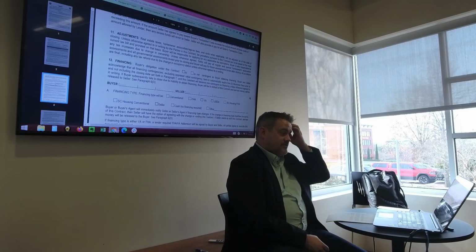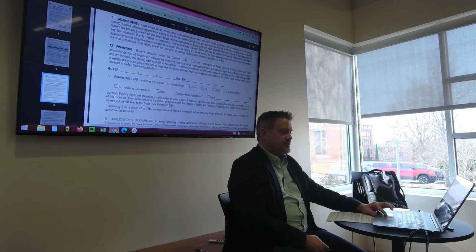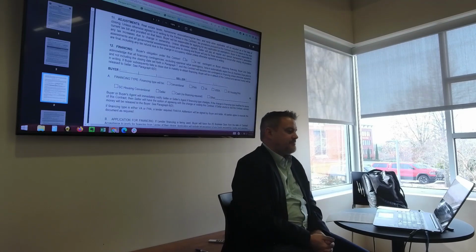All right, so financing. This is where it says the buyer's obligation in this contract is or is not contingent on obtaining financing, and that expires 5 business days prior to and not including the closing date. So it's contingent on financing up until 5 days prior to closing.